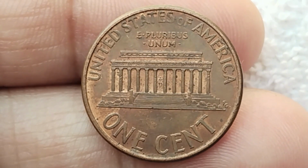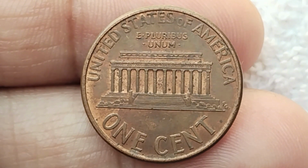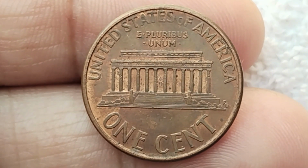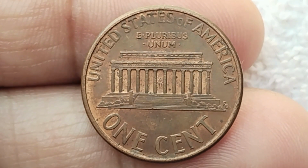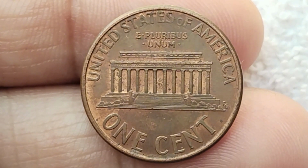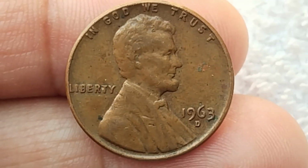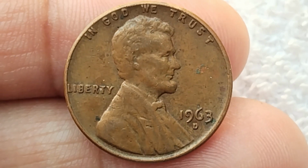Next, consider the overall condition of your coin. A coin in very good condition will show some signs of wear but should still have clear details. Coins in higher grades, such as extra fine or uncirculated, are worth significantly more. However, even a coin in very good condition can bring in a decent amount if it has something rare about it.